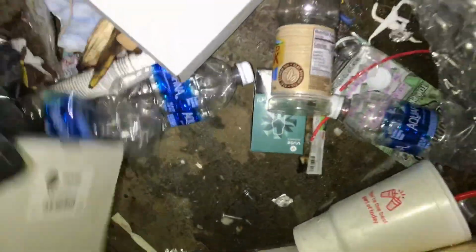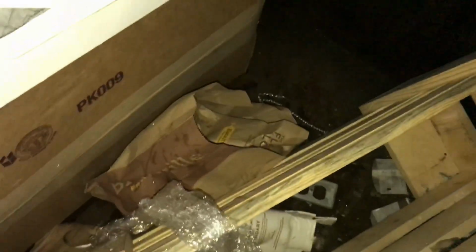This conduit, it's like an 8-foot piece, some wire, some boards. That is empty. It's got water in it. And the rest of this, that's empty. Another board. These are just empty boxes. That looks to be, let's see what's in this box. Nothing. Alright, so I think that is it. I'll grab those two little pieces down there and that plate, and I believe that's everything.